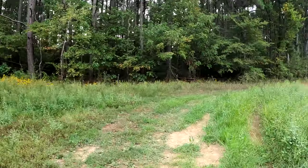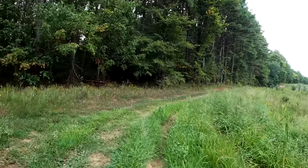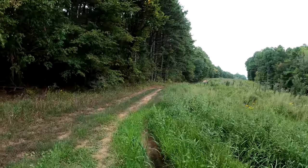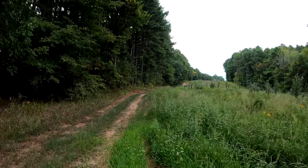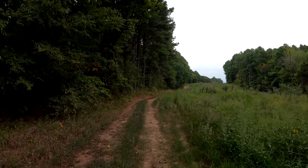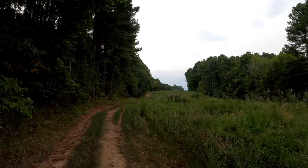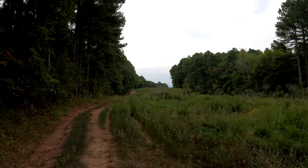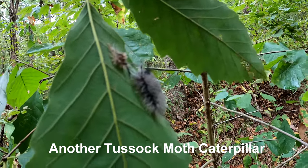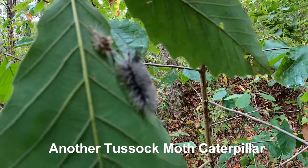Walking back now. We've went about 3 miles so far. Been a pretty nice little hike. A little bit cooler today, so it hasn't been too hot. Nice to get out. Alright folks, Michelle found another teddy bear caterpillar.